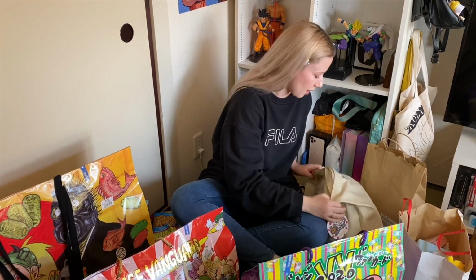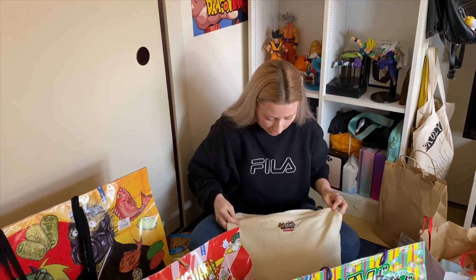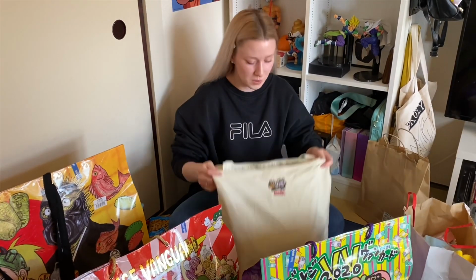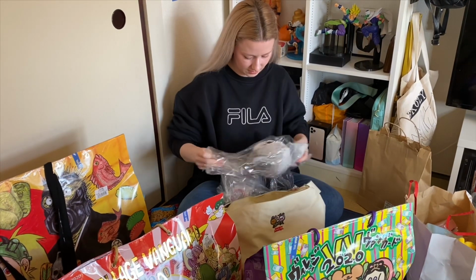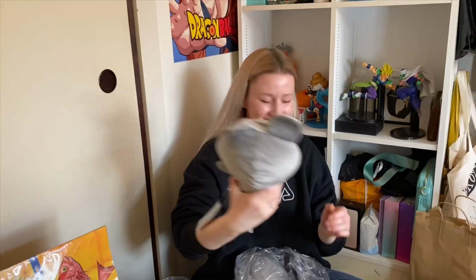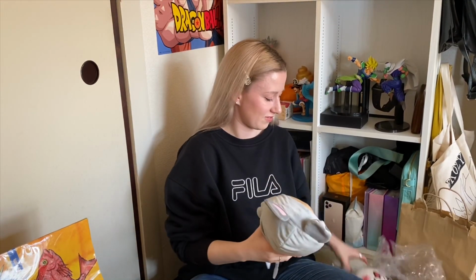Next, we'll open up the bigger bag from Loft. There were quite a few characters to choose from, and I chose this one, which is called Aishisugite Daisuki-sugiru. It's like, I love you too much, I like you too much, kind of thing. Well, first we have this super cute bag that it comes in. Ooh. It's so cute. There's the other one. Adorable.